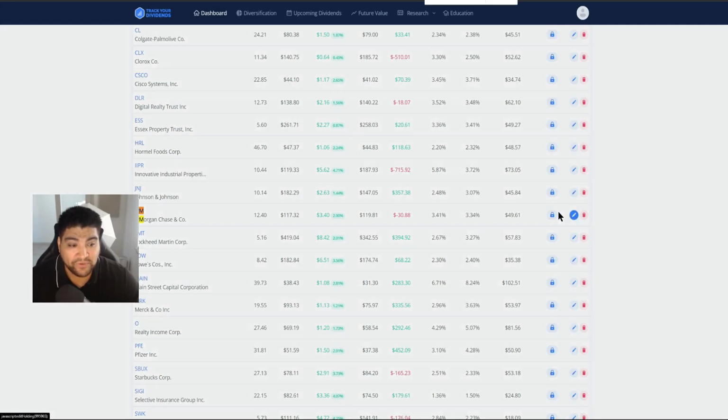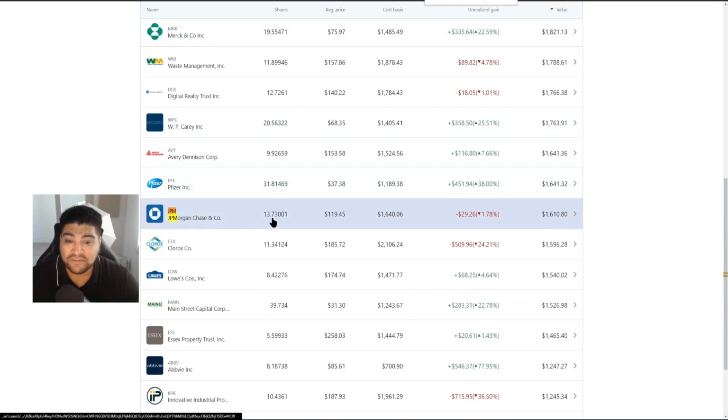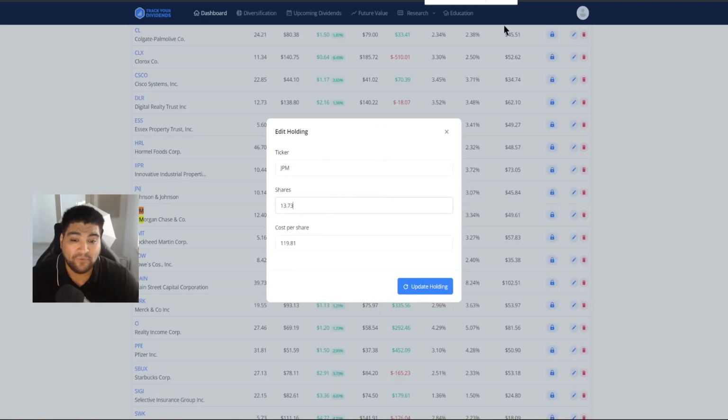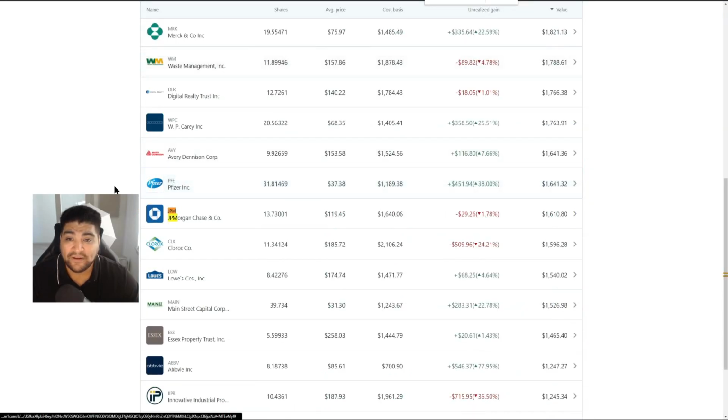And this is actually going to increase now because we're going to increase the share count to 13.73. And our unit cost is $119.45. So here we actually lowered our cost basis to $119.45. And we can see here that JP Morgan went from $49.61 of annual pay to now $54.92 of annual pay. So that is a very nice little bump right there.